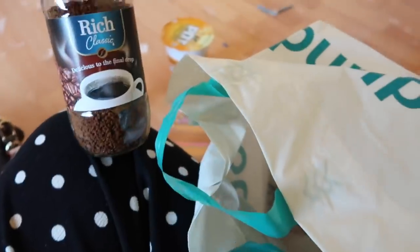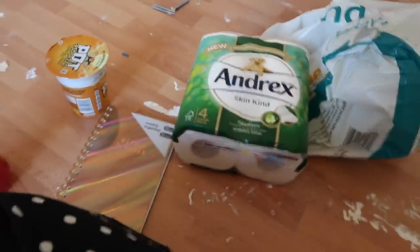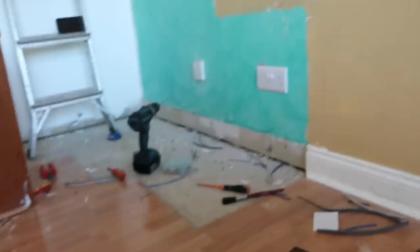And then I got some more coffee for the house because we're all running out. And the last thing I got is some extra toilet roll because you need toilet roll when you have a house. These were all from Poundland, but that's all I bought today.